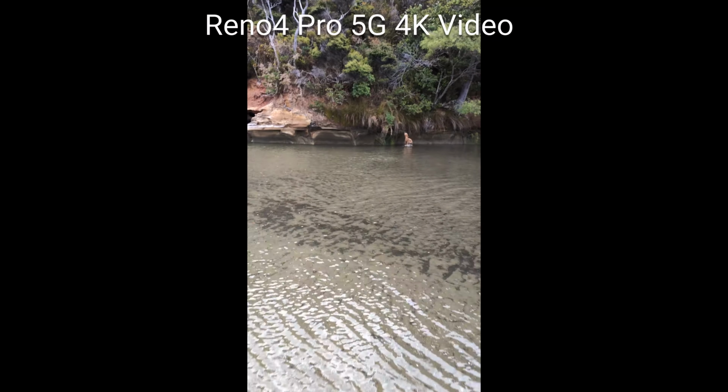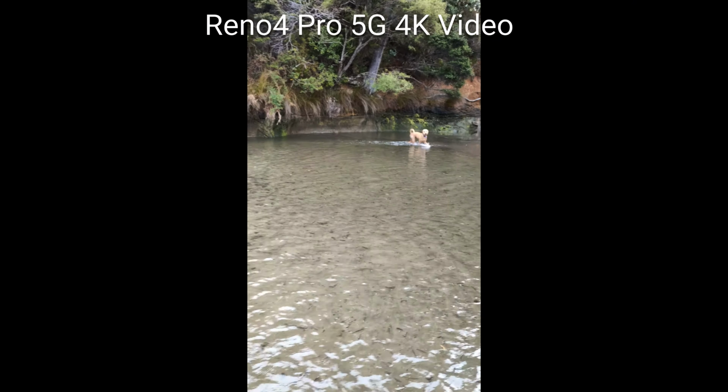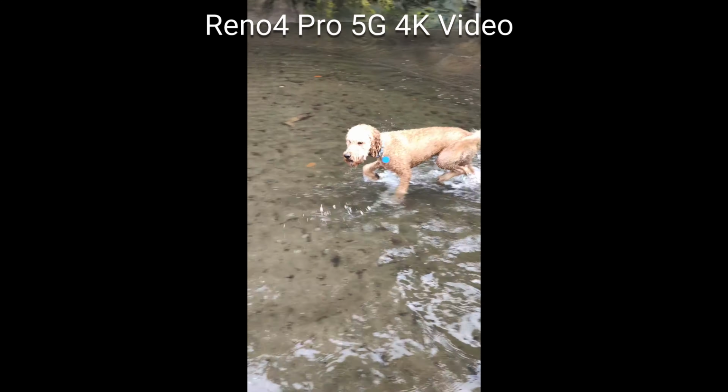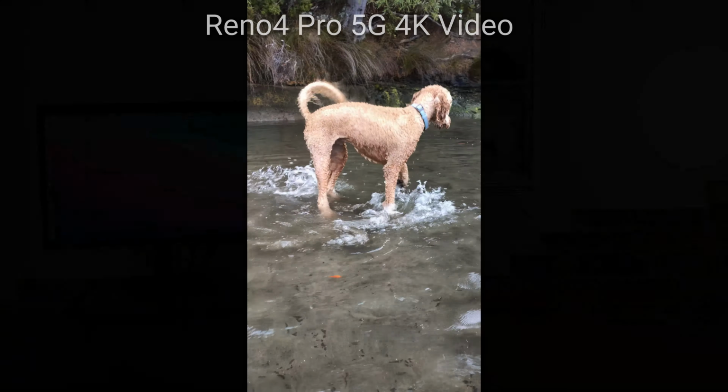There's 4K video at 30 frames per second too. The concept of a mid-range phone shooting 4K video still feels a bit mad to me. The fact that the $999 New Zealand dollar Oppo Reno4 Pro can capture 4K video is remarkable on its own. And while it doesn't offer the same picture quality as Apple's 4K 60 frames per second iPhone 12s can, the results are still impressive. My major complaint with this phone's 4K video is that it's guilty of overexposing the picture. But again, it's important to remember this is a mid-range phone.